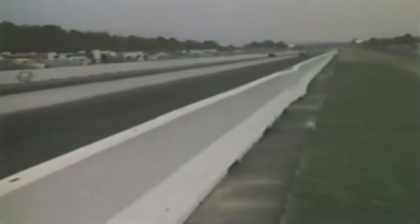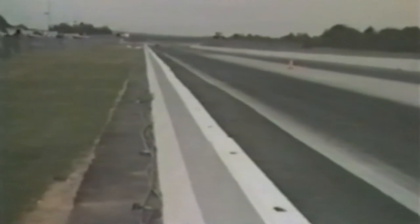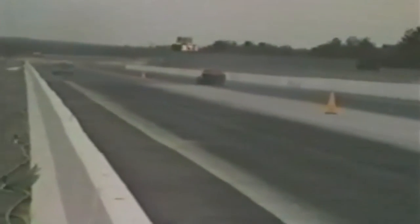Slipping through the beams. Bob Perry. The Awesome Transportation Olds. Mike Castellano in the Awesome Transportation Camaro SS, getting a little crazy off the Long Island launch pad.